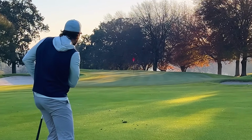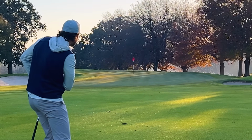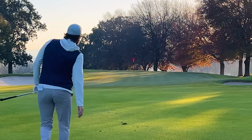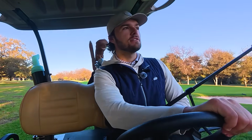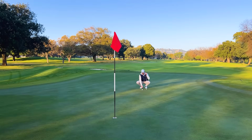Okay, now go. Yeah, it's releasing to the pin. Still got a little work there, but that'll do. So I saw on the practice putting green this morning, I have not putted on greens this fast in quite a while, and they're quite hard as well, so luckily the ball released quite a bit to the pin. All right guys, so we've got about 18 feet here for the par.